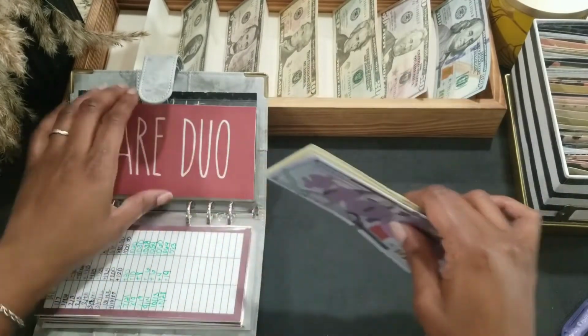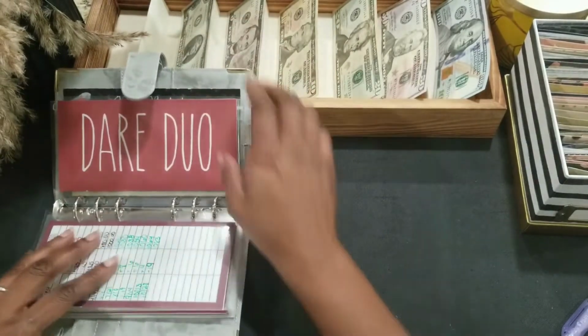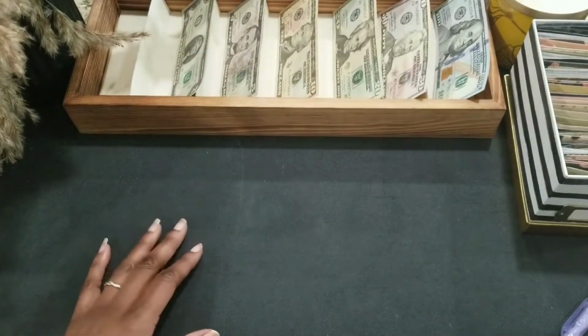2,548. All right, and we are done with this binder.